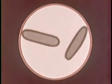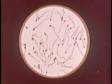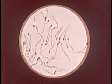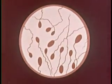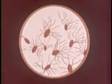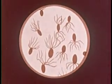Besides protective mechanisms, some bacteria are equipped to move about. The hair or whip-like parts attached to these bacterium cells are called flagella. Different types of bacteria have different types of flagella. Such flagella can be moved to propel a living bacterium through blood or other solutions. Not all bacteria have such means of locomotion.